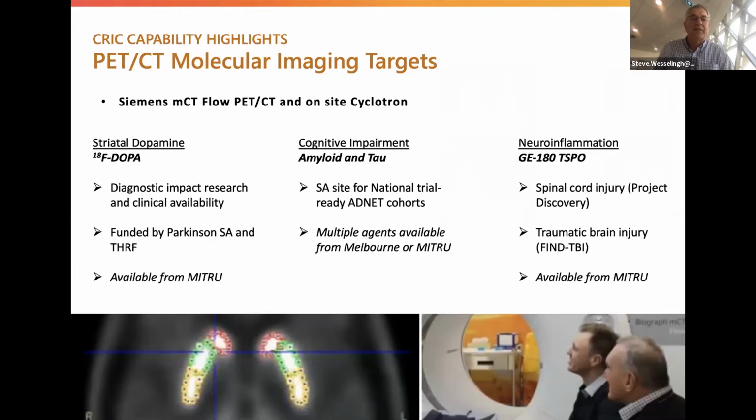In terms of PET-CT molecular imaging, this is of particular excitement to us because it enables us to use the Siemens PET-CT based at Crick, but also utilize the cyclotron in our basement in terms of the manufacturing of radiopharmaceuticals. And Chris will also talk about the newly available PET-CT out at Pearl for large animal imaging. And we have obviously small animal capability in bioresources. So again, that flow from small animals to large animals to humans.